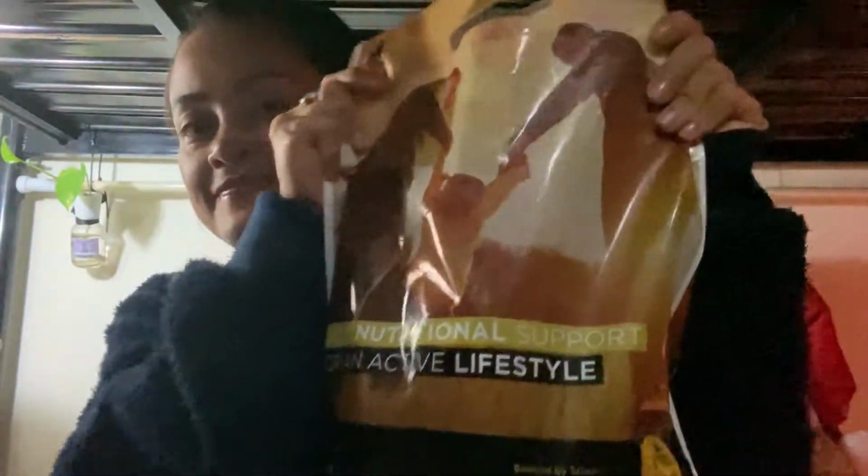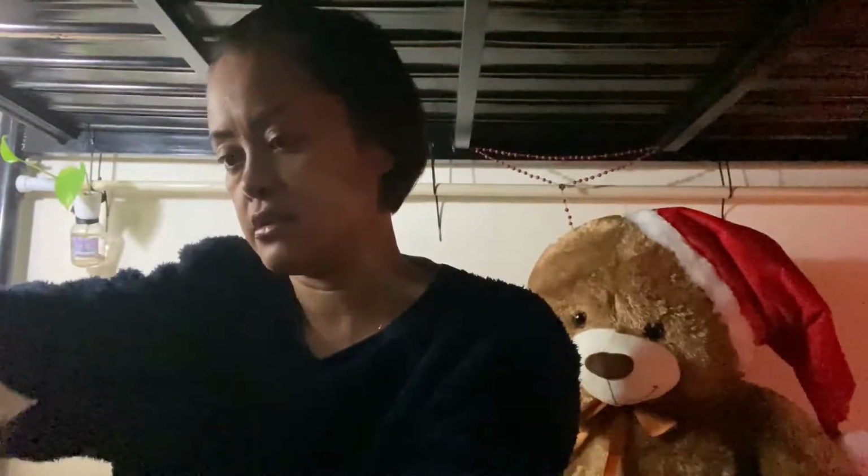So tonight we're gonna be unboxing the things I bought. Life Pharmacy. I bought this on sale. It's on promo. It's on sale. Buy two, take one. So I bought this too.